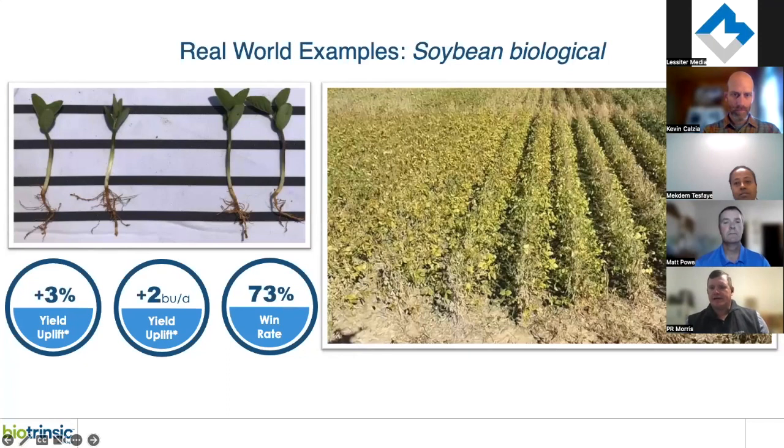So we've got a healthier plant that's holding on a little longer, because we went at this location, I believe it was 60 days without a drop of rain. So very tough, hard red clay in northern Alabama. And you can see we had a 3% yield uplift, 2 bushels. And again, we're seeing those higher 70% win rates.